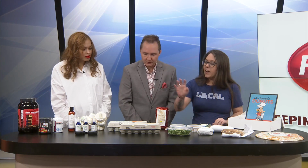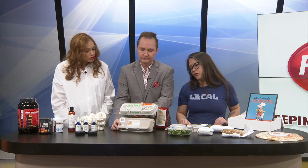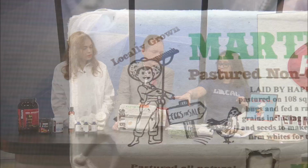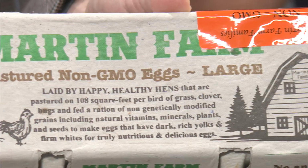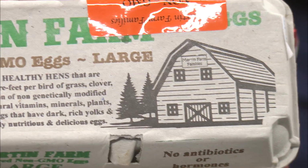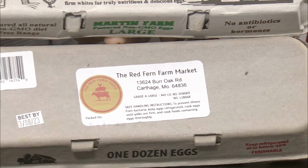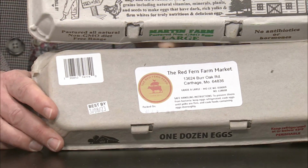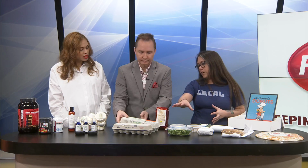We have some local eggs from Martin Farms. They actually deliver to a great deal of our stores too, and they have three different kinds. These are Amish eggs, and then this one actually replaced one of our other local farms. They sold the chickens to these people and then took over their egg business, the Red Fern Farm. You see the difference in real, farm fresh eggs, like the darkness in the yolk. Both of these brands have very dark yolks, and they're so delicious.